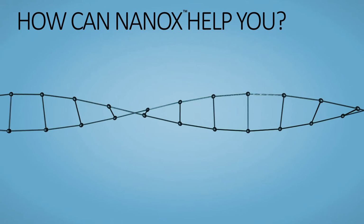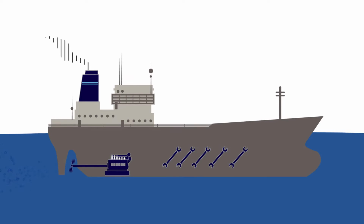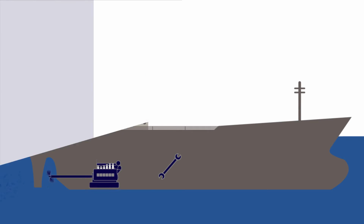So how can NanOx help you? NanOx delivers guaranteed savings to every vessel every time it's used thanks to its unique nanotechnology. Making your fuel and engines more efficient means reduced emissions, and therefore less emissions tax, improved performance, lower maintenance costs, and of course, huge savings in fuel costs. So how does NanOx actually work to help you make significant savings on every vessel?